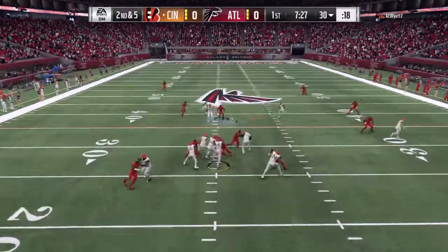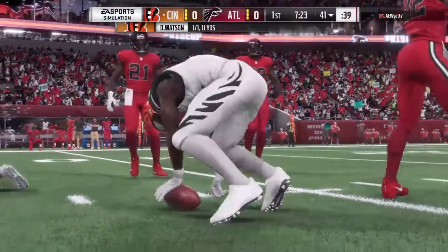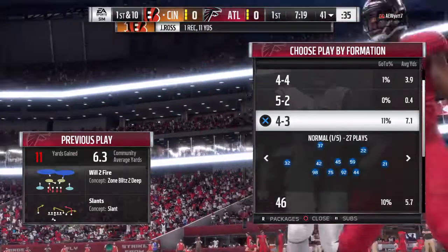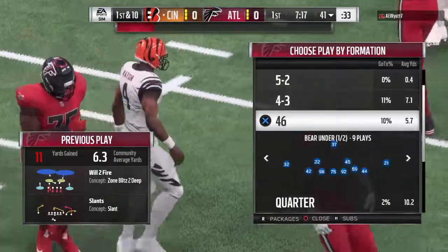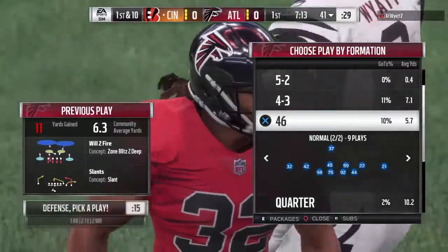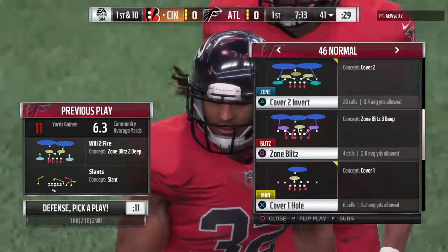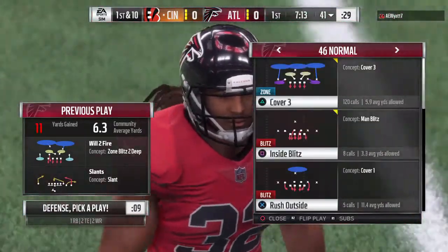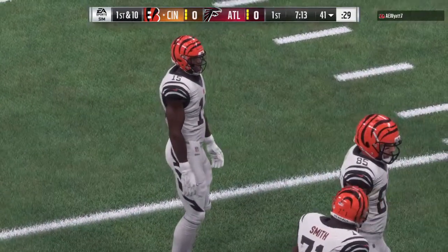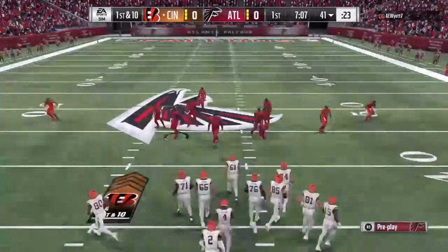On second down, here's Watson. That's complete to John Ross. And they get him down, but not before he takes it across the 40-yard line. It's a Bengal first down, a pickup of 11. Offense comes to the line now, 1st and 10.